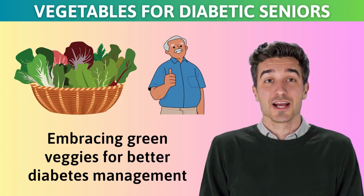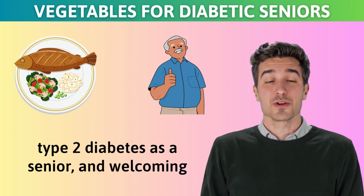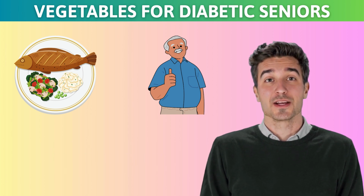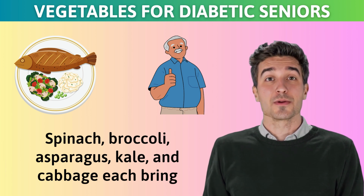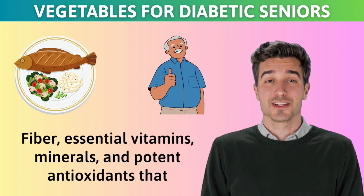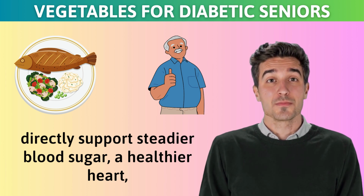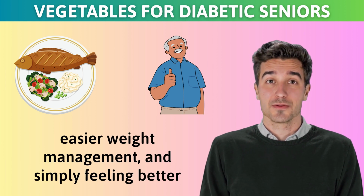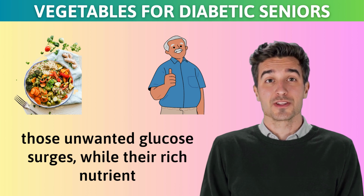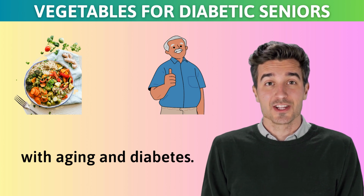Embracing green veggies for better diabetes management. Taking charge of your plate is one of the most powerful things you can do when managing type 2 diabetes as a senior, and welcoming more green vegetables into your diet is a fantastic strategy. Spinach, broccoli, asparagus, kale, and cabbage each bring something special to the table. Fiber, essential vitamins, minerals, and potent antioxidants that directly support steadier blood sugar, a healthier heart, easier weight management, and simply feeling better overall. Because they're low in carbohydrates, they help prevent those unwanted glucose surges, while their rich nutrient content tackles many health concerns that can come with aging and diabetes.